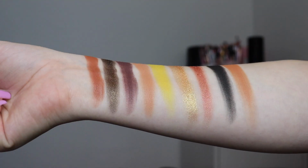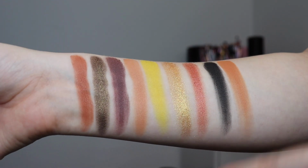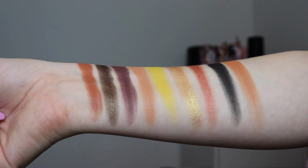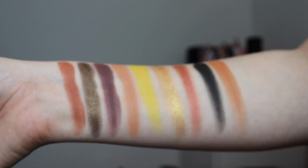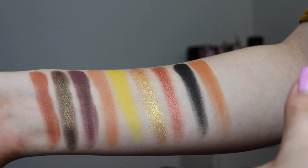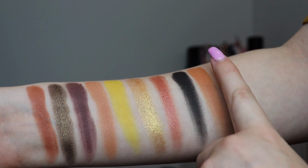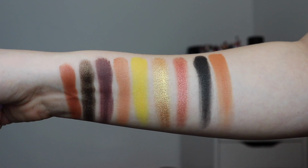Okay, so these are the swatches of the palette. Really, really good for £8, I think. Like the black was really nice and pigmented. The shimmers are beautiful and foily. Like all of the mattes were really nicely pigmented. These shades here are quite similar. I'd say this one's just a little bit darker. So yeah, I really love the colour story of this.